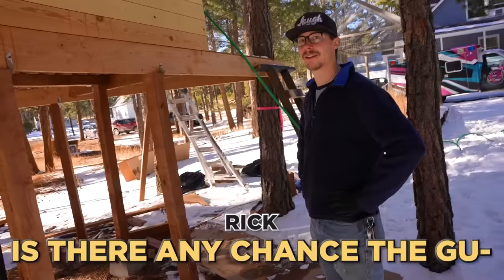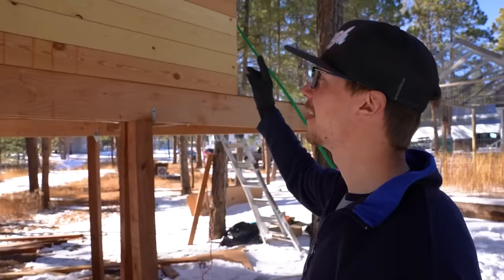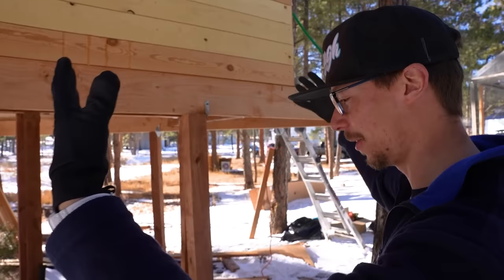Is there any chance that the guys getting inside of it will make it worse? I mean, obviously. What I'd be really worried about is they jump in and do a cannonball and then all of a sudden all these stilts buckle and the whole thing falls and water erupts everywhere and they're getting wood all over them and nails stabbing into them. That's kind of the worst case scenario.